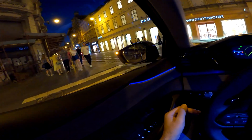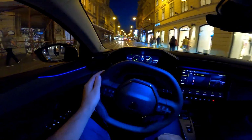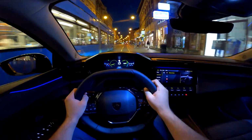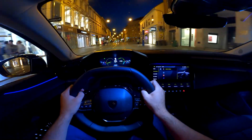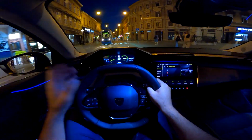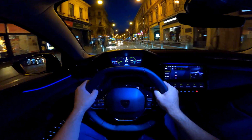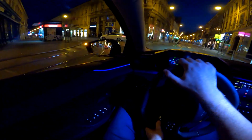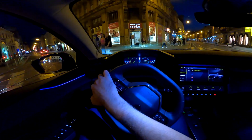I think we can go now. Yes, it's a lot of traffic. I usually film night point of view drives later at night, but I'm actually going on a road trip tonight, so I need to film this a bit earlier than usual. That means, of course, a lot of people around us, but that doesn't bother us.